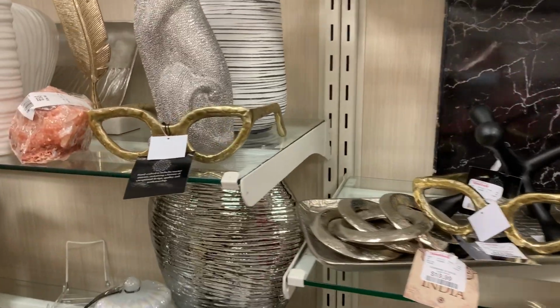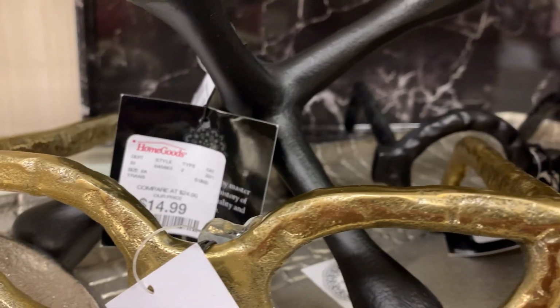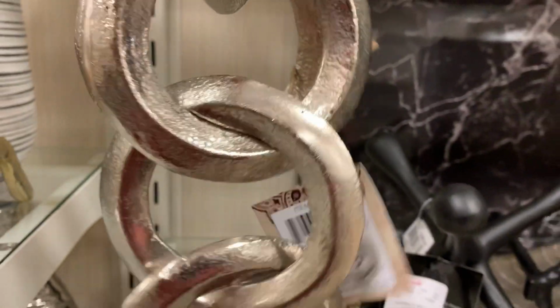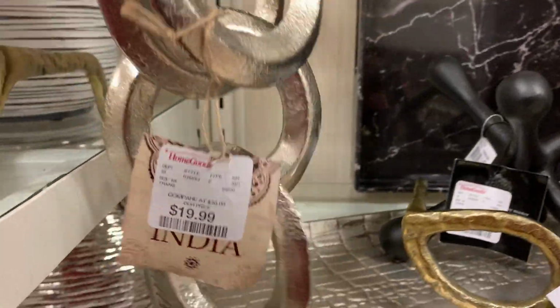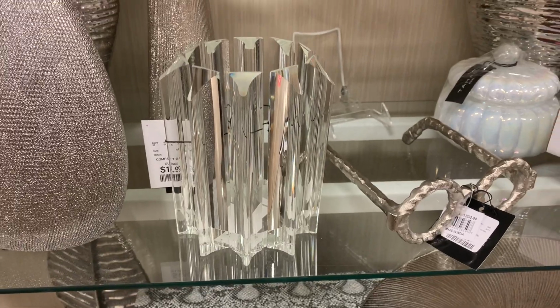Oh, those glasses are so cute. I think I'm going to take them. The price for them is only $12. Oh, these rings are cool too. They're $20. Oh my goodness, this is gorgeous.